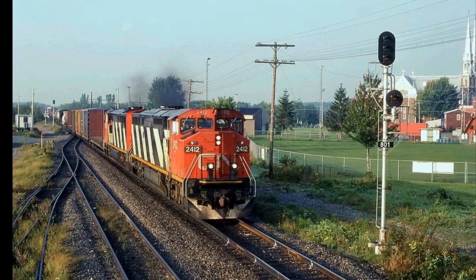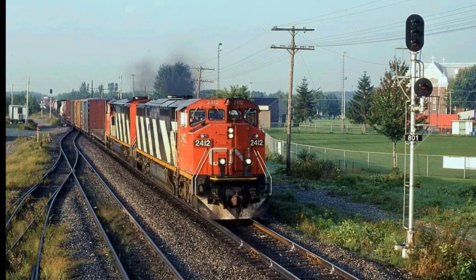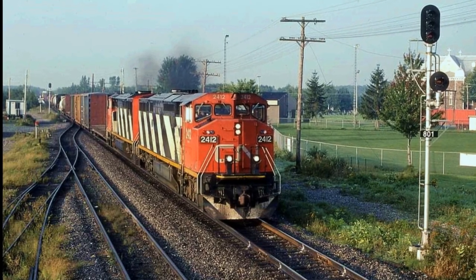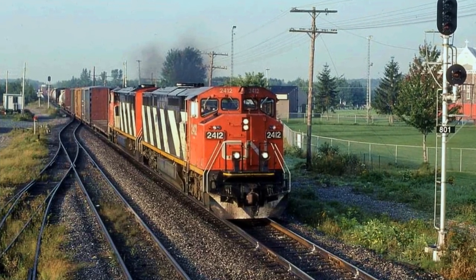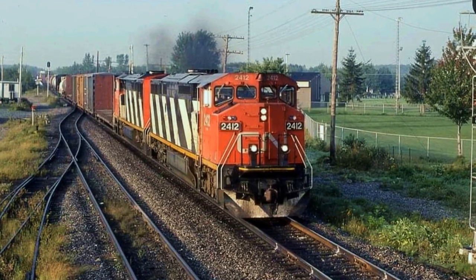Finally, the C40-8Ms came into the picture between 1990 and 1994, with a total of 55 units produced for CN and another 26 built for BC Rail, later added to CN's roster.